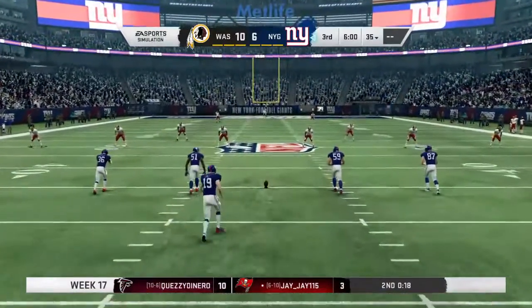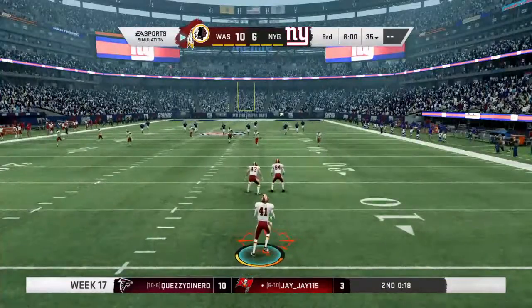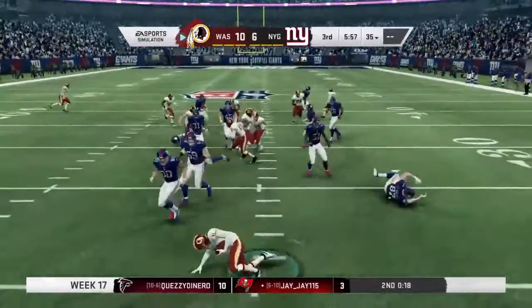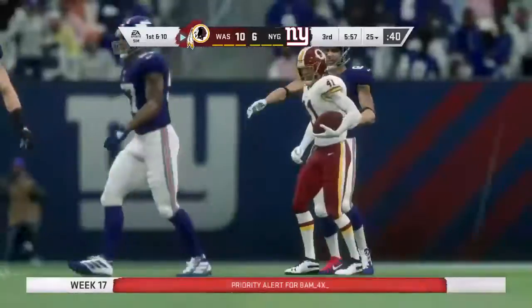The final 2 quarters of the NFL regular season are upon us as the second half of Week 17 is underway. This one taken from the 7. And not a bad return here. He gets it out to the 25-yard line.